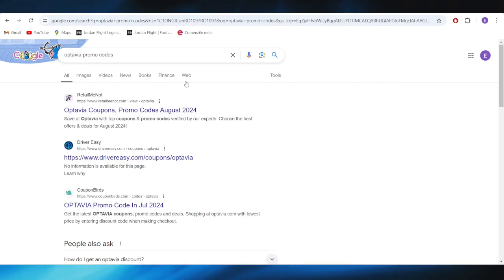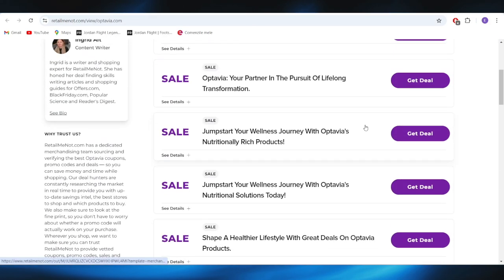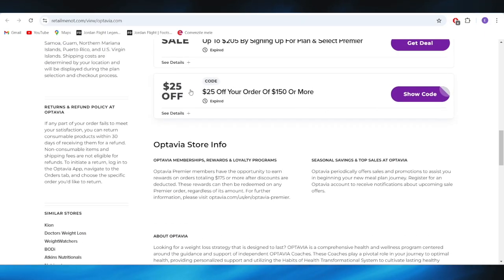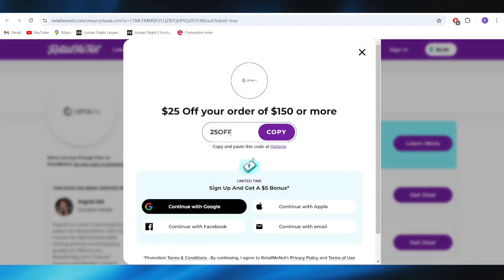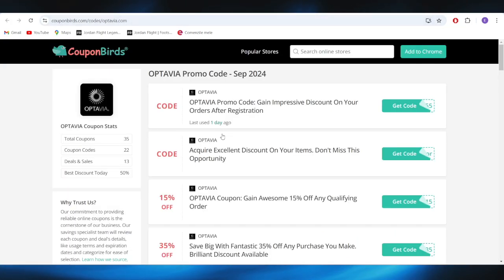Right here, select this very first website, which is retailmino.com. And as you can see right here, we have a list with promo codes and deals that we can use. So, for example, if I want to get this one with $25 off discount, all I have to do is select your code right here, and this is the discount code. I can copy this one right here and I can apply it on my next purchase in order to get the discount.